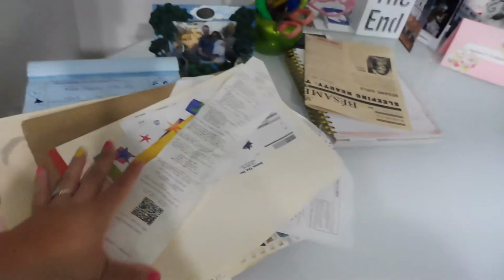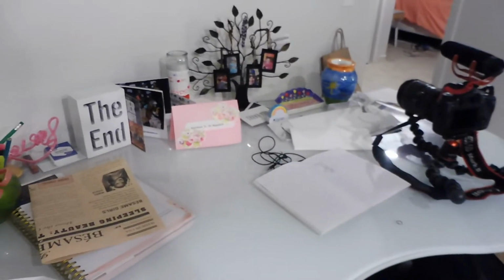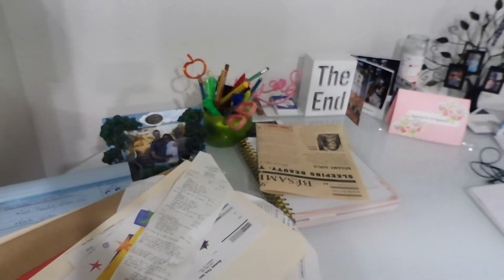Underneath is a little bit cleaner, I think, and then I just gotta focus on the top. I gotta find all my filing system, because some of this is gonna go in my filing system, and then for the rest I'll figure out where I'm gonna put it.